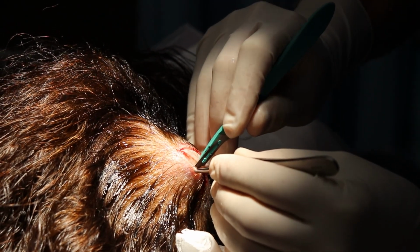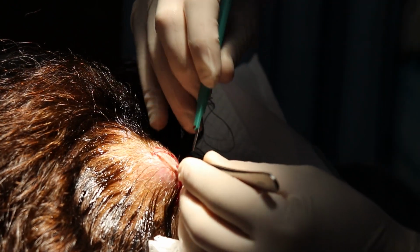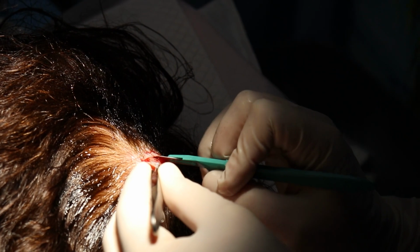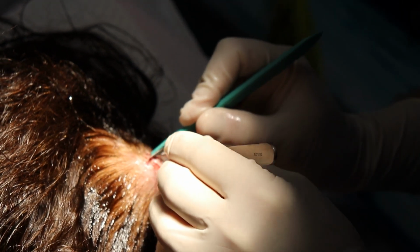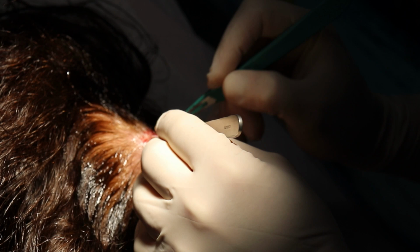So like every cyst has a sac, a wall, that if you don't get the whole sac out, the cyst will come back. And trying to get this cyst out without rupturing it is a little tricky.